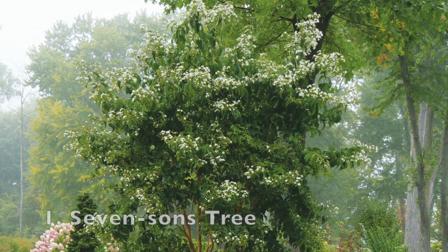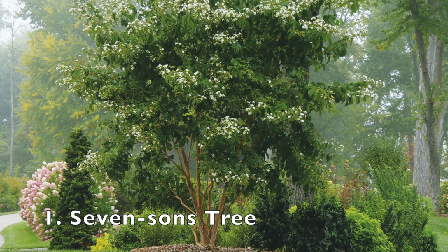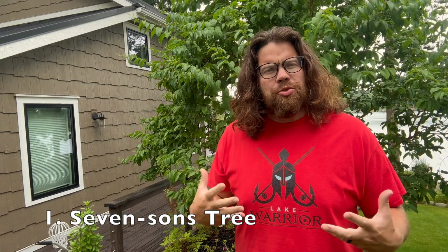So the first tree I'm going to talk to you about today is the Seven Suns tree. This is the most underrated tree. No one knows about it. It's a beautiful tree. It's a fast grower, and deer hate it. Deer do not eat it. They don't eat the blooms. They don't eat the foliage. For whatever reason, this is a great tree.